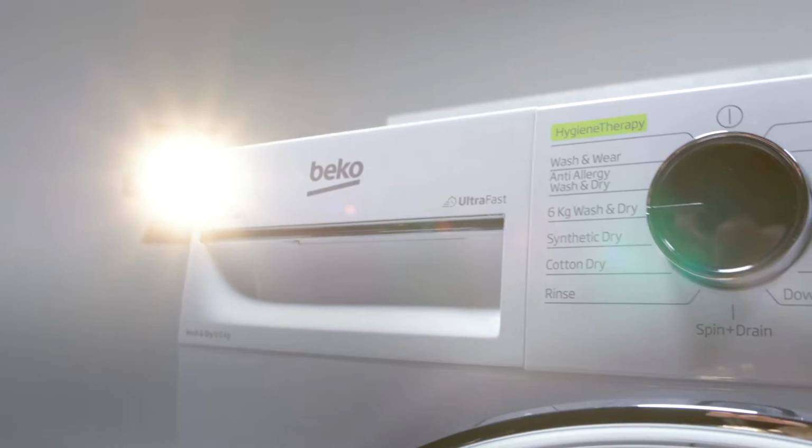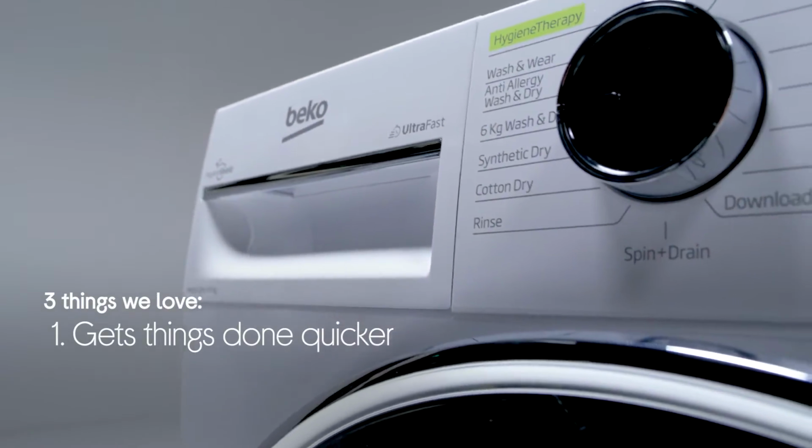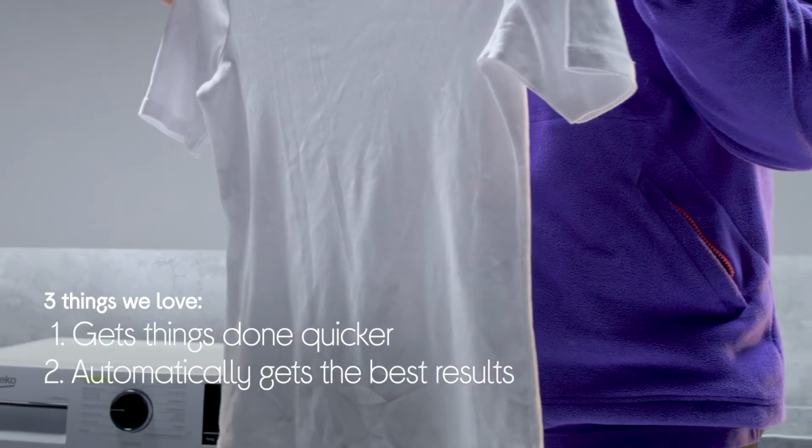Beko UltraFast washer dryer. It lets you get things done quicker, it automatically gets the best results, and it gets rid of bacteria. Now I'm going to get myself over to the lab to check it out.